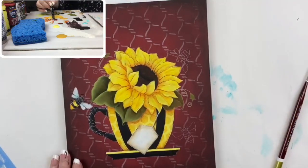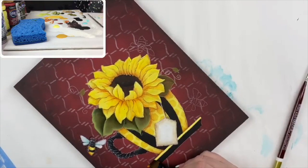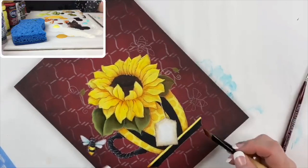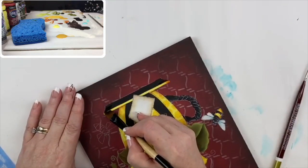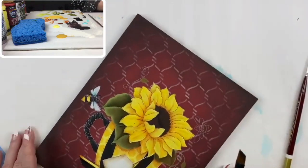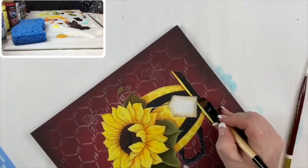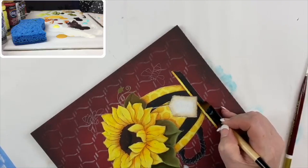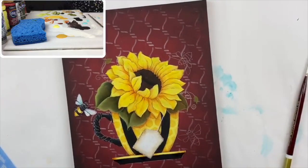So I'm going to pick up a little of that quinacridone gold, that same color that I used to shade my teacup, and I'm going to put a little of that on the ends here. I'm going to walk it out a little bit. And I'm going to put a shadow underneath that tag to lift it off that surface, just like so. And we'll give that a second to dry.